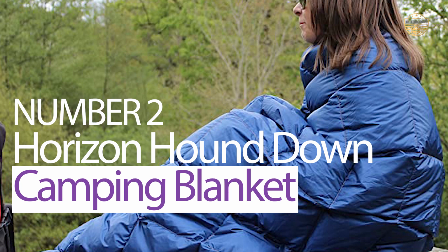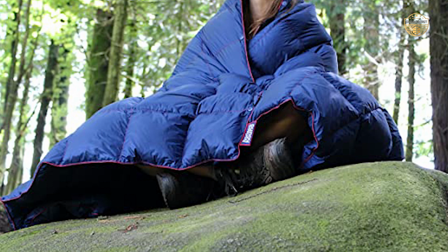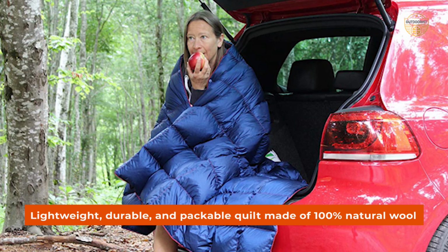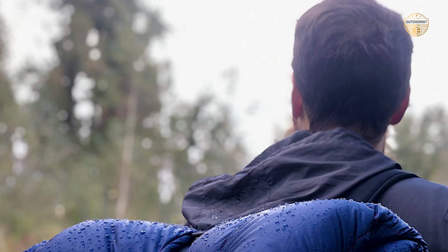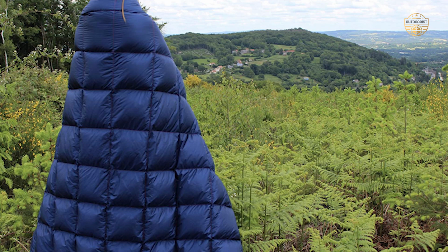Number 2. Horizon Hound Down Camping Blanket. It's the only thing you'll need if you're heading out camping this summer. The Horizon Hound Down Camping Blanket is a lightweight, durable, and packable quilt made of 100% natural wool. It's super warm and comfortable to sleep under. This eco-friendly quilt is ideal for hiking, camping, festivals, backyard lounging, beach trips, and more.